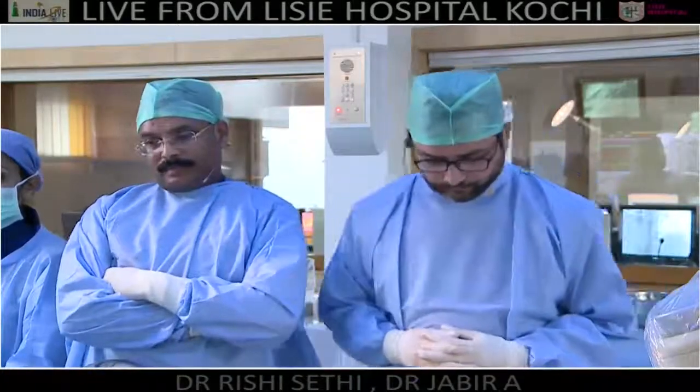His stress test is positive. Any role for the stress thallium? Is this patient having angina? No, it's only TMT positive. The stress thallium is not done. He's got angina, no? As I heard from the history. Is it angina or mainly TMT? Mainly TMT. He has a positive treadmill test. So any role for stress thallium in such a case?